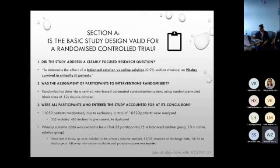The primary outcome data was available for all but 25 participants, and those lost to follow-up were included in the primary outcome analysis. And they talk about how they included them as well.